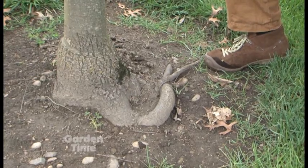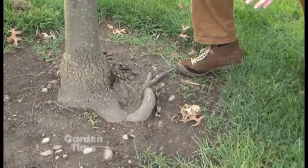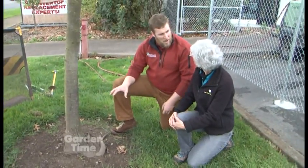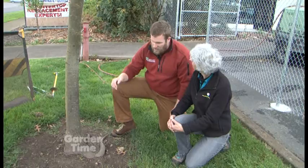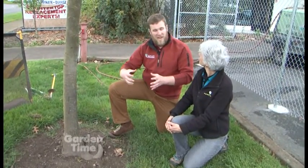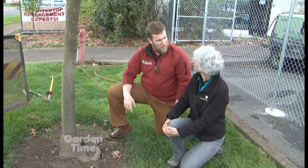Because this is a seemingly fairly large diameter root, we are going to excavate out the rest of that root collar and see approximately how much of the root zone it is, and then potentially cut part of the root off, or even take it off all the way to here, so that this tree can grow in diameter and not be hindered by that root eventually.